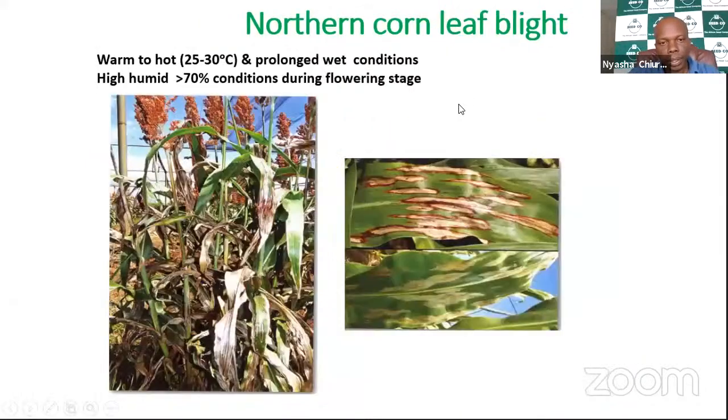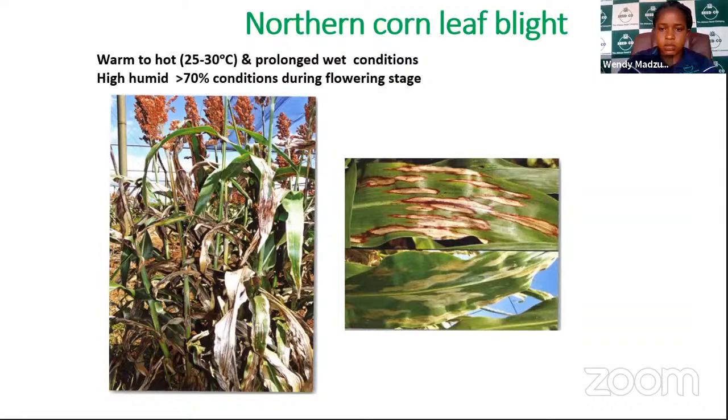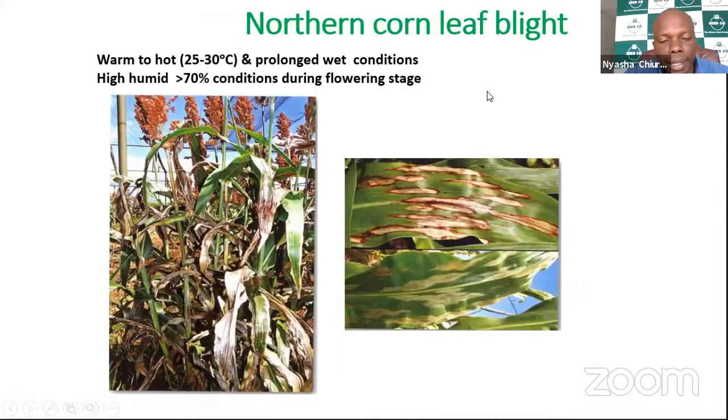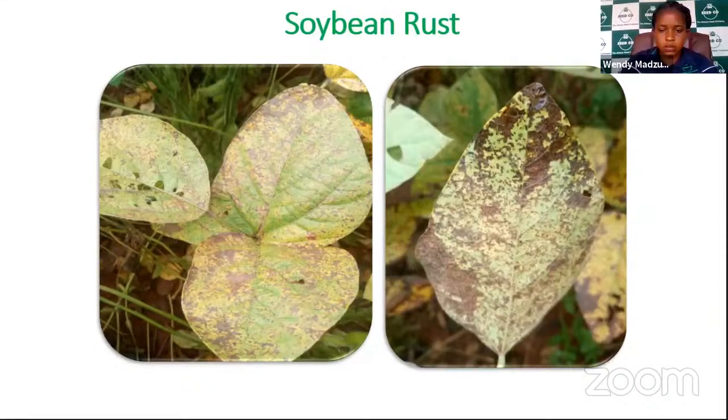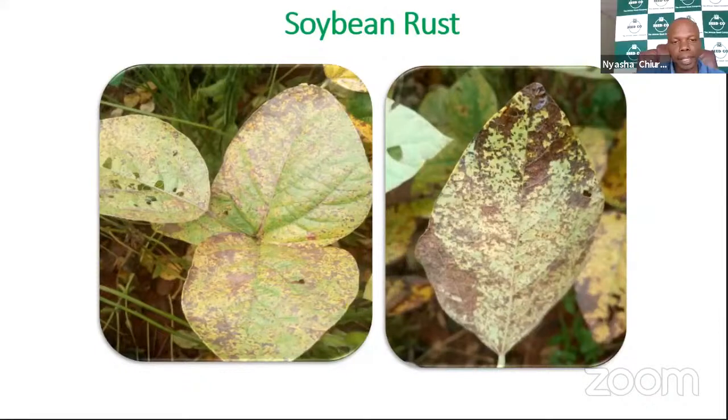Okay, moving on, northern corn leaf blight is also a problematic disease in sorghum. It's very common that you find it in sorghum, but the positive thing is that there are hybrids that are resistant to it. Okay, coming to soybean fungal disease, the common one is soybean rust. The soybean rust has been a problematic disease for more than two decades.